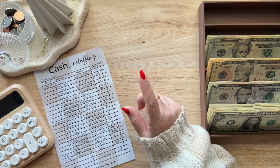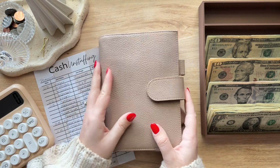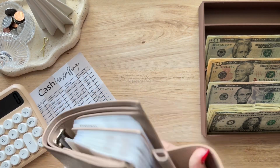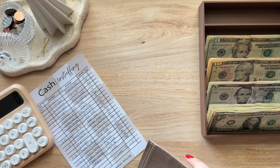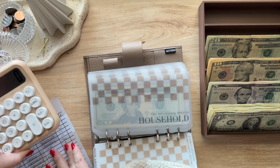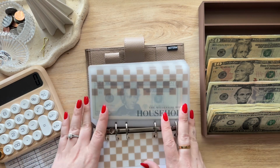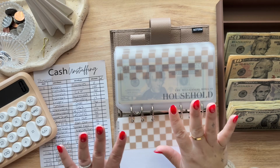Okay, so first we're going to be jumping into my high priority binder, which is my taupe binder, and we've got a few categories in here already that we can jump into, like household. I don't think everything's going to fit over here, so we're just going to do our best. And I think this might work. Okay, so I just readjusted here.